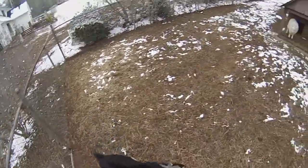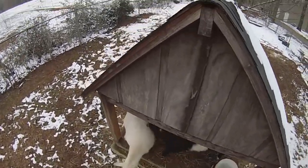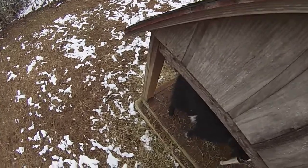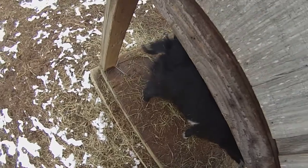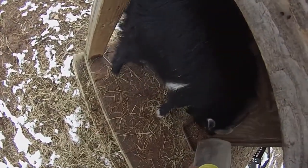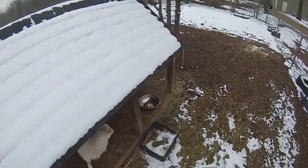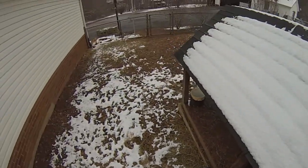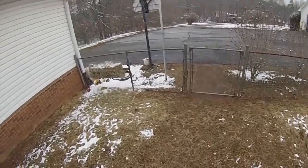Boy, you stink. Watch out. Move. Had to get up under there to put his food in, and he wouldn't move. I'll have to get him some more food. I've got to go to the feed store.